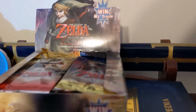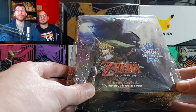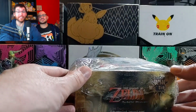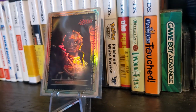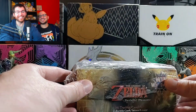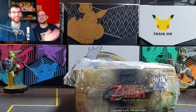Ladies and gentlemen, it is finally time to open, for the first time ever on YouTube, Legend of Zelda Twilight Princess trading cards. These are all the way back from 2007, so these are over 15 years old. We are going to open up this $500 box in hopes of pulling a gold foil card and maybe even a chance to win a Wii system, which, funny enough, that card is worth more than any other card in this set.